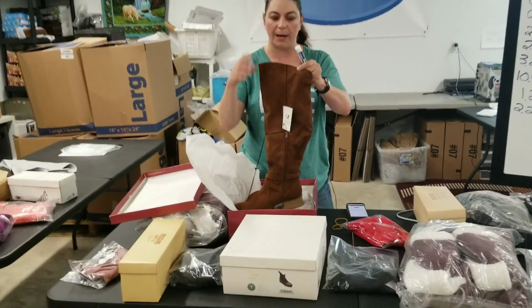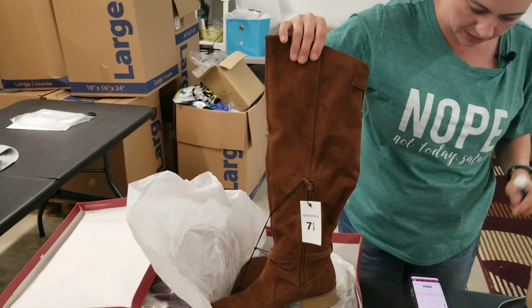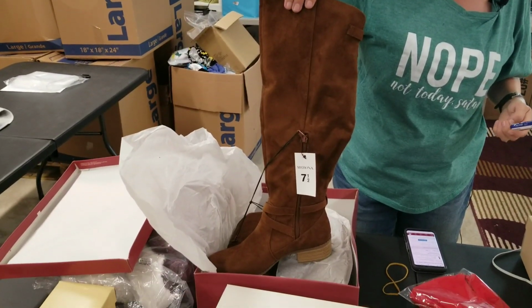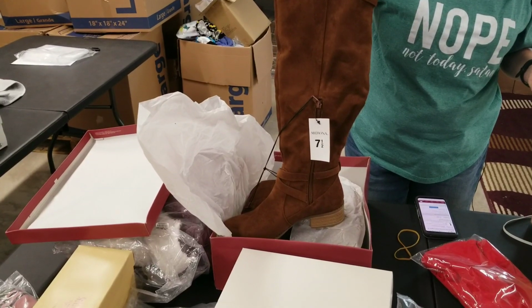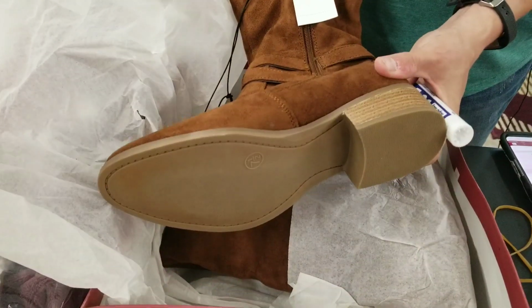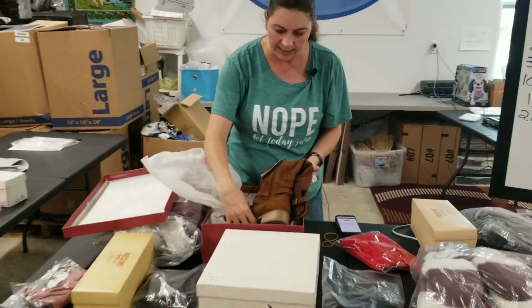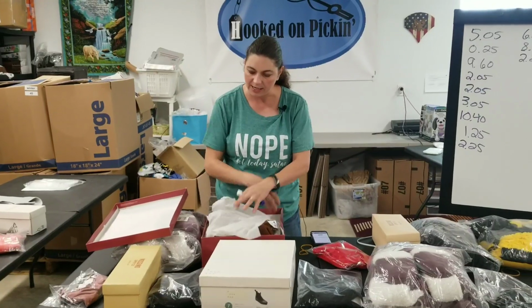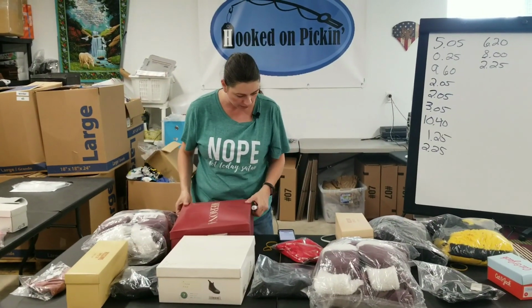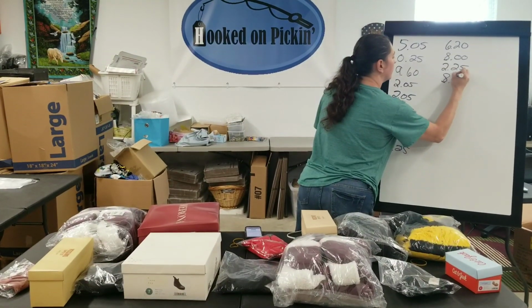Perfect time of the year to be buying boots since winter's starting to come up, and these are super cute fashion boots. These are Merona over the knee suede, and they're called cognac color Terran boots. They're like a brown suede. They're really, really cute. Got about a 1-inch heel on them, and they're size 7.5. $15.80 is what I earned. $7 is what I paid for those. And so my total profit is $8.80.